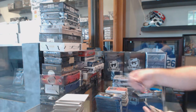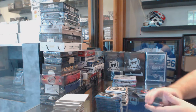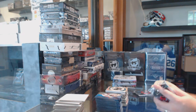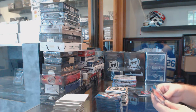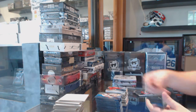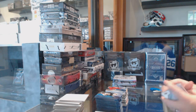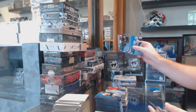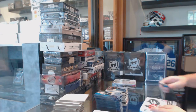Global Impact, Nikolaj Ehlers for the Winnipeg Jets, and a Retro Rookie $7.99, Nikolai Guldobin for the San Jose Sharks. $19.99, Keegan Lowe for the Carolina Hurricanes Ice Premieres. $14.99 Ice Premieres of Brett Pesce for the Carolina Hurricanes.